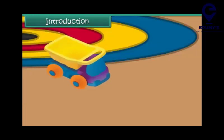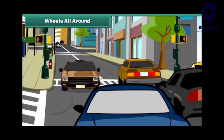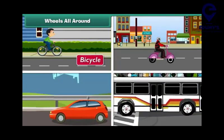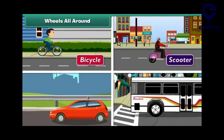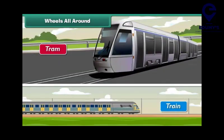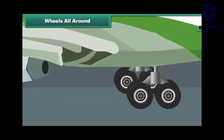In this lesson, you will learn the story of wheels. Wheels all around. All vehicles that move on roads and rails, such as bicycles, scooters, cars, buses, trucks, trams, and trains have wheels. Aeroplanes also have wheels because they move on road first before taking off.